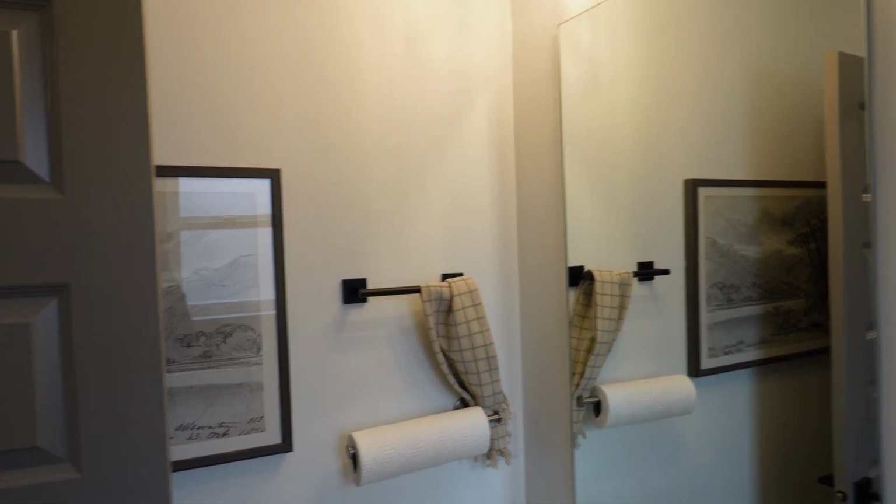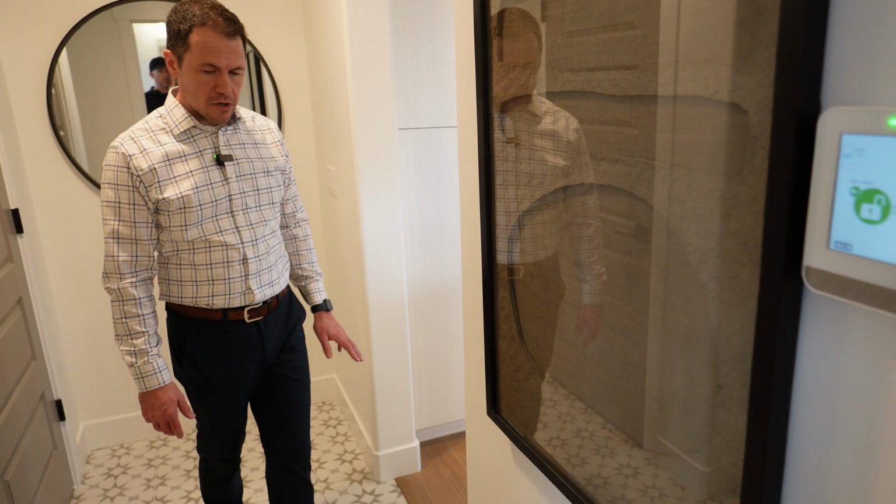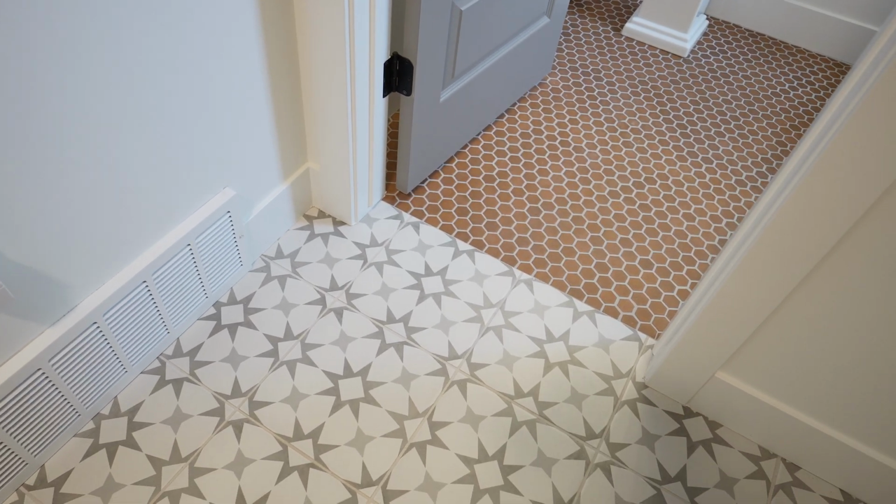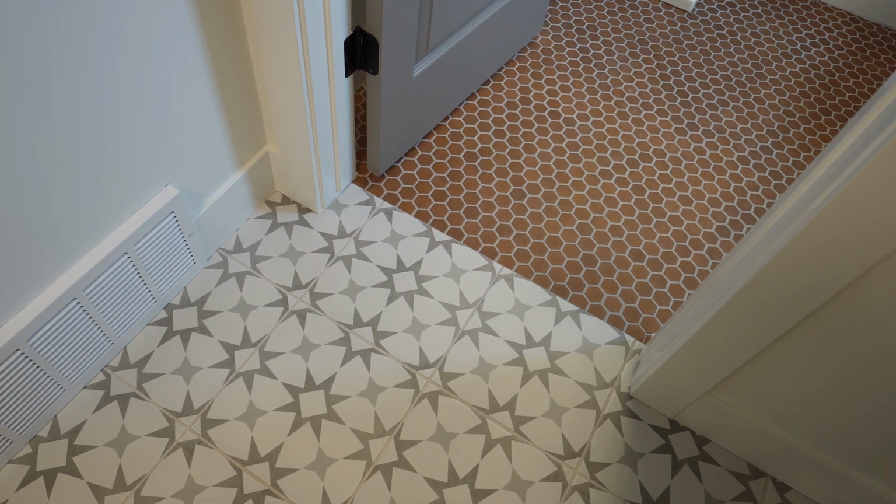And more than anything, these models just kind of showcase what's available. Right. People look at this and they're like, I don't think I would ever do that. Yeah, you wouldn't put those two tiles together, but they're just showcasing the samples of what they can actually offer. That makes sense.